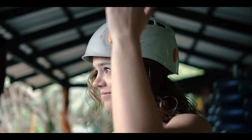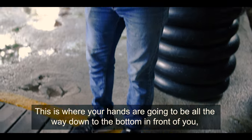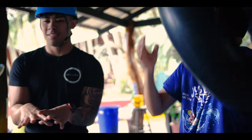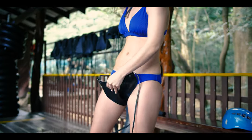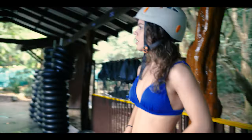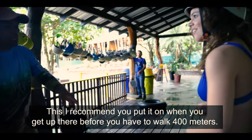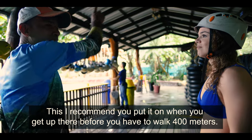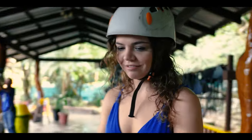You feel ready? Yeah. This thing is going in front of you all the way down, so the bow can turn with you. We got it. Am I doing this right, Josè? This one, I recommend you put it on when you get up there because you have to walk for 100 meters. Okay, I was just practicing.